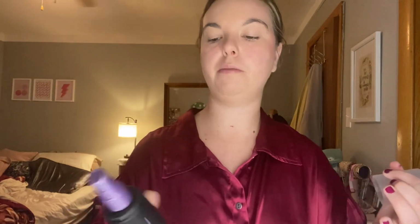And then next I am just putting on highlighter. It's the Maybelline Master Chrome highlighter. So yeah, and then I just top it off with my Urban Decay All Nighter.